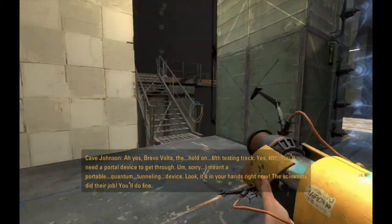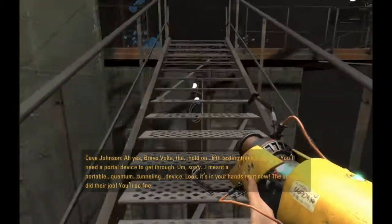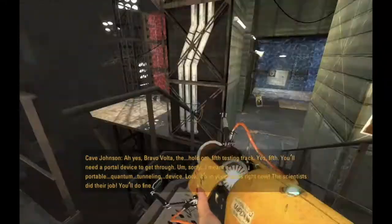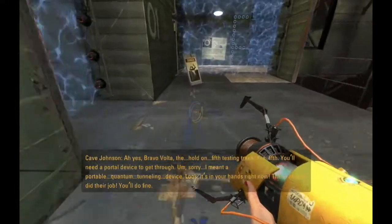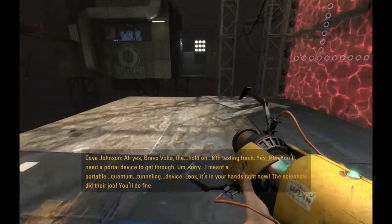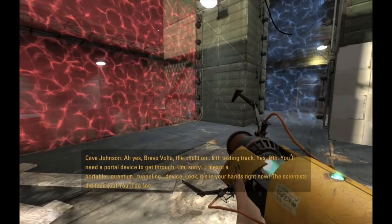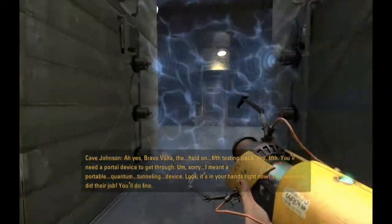Ah yes, Bravo Volta, fifth testing track, yes, fifth. You'll need a portal device to get through. I meant a portable quantum tunneling device. Look, it's in your hands right now. The scientists did their job, you'll do fine.